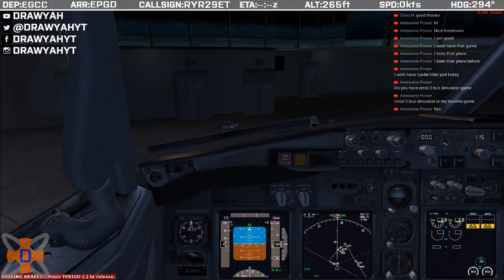Golf Charlie Sierra Alpha 1, engine start is approved. There we go. Right. Ryanair 29 Echo Tango is ready for push and start, stand 49. Ryanair 29 Echo Tango, stand 49, push and start is approved. Push and start approved, Ryanair 29 Echo Tango.